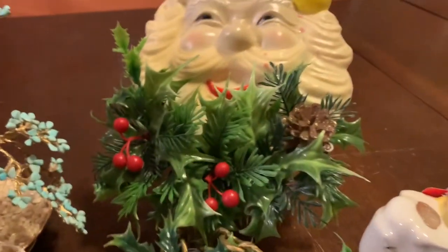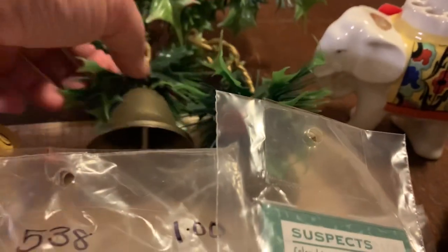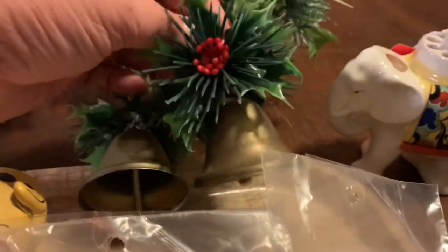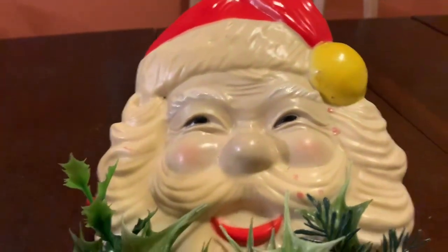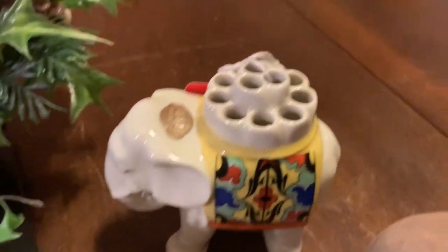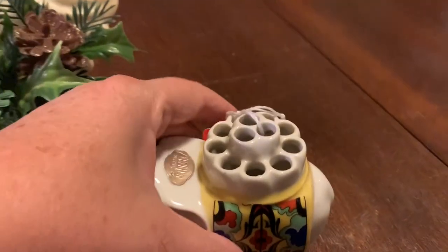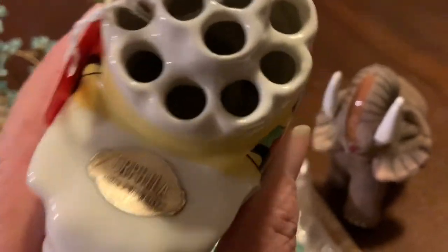There's the Santa with the tacky Christmas greenery and the bells that you saw in the video. I love that. He's adorable. I love this little elephant. He is a cigarette holder. Of course, you could use him for a pencil holder, I think.